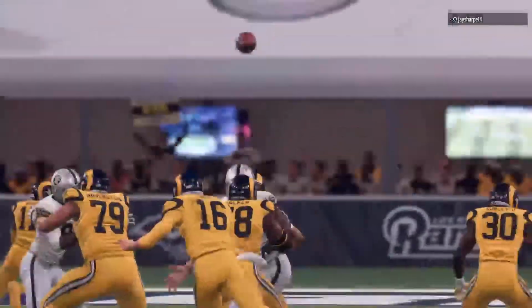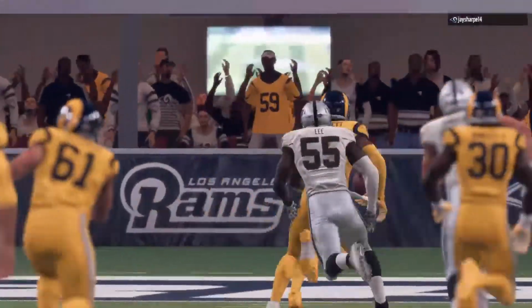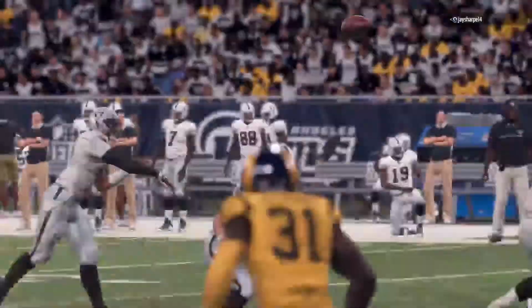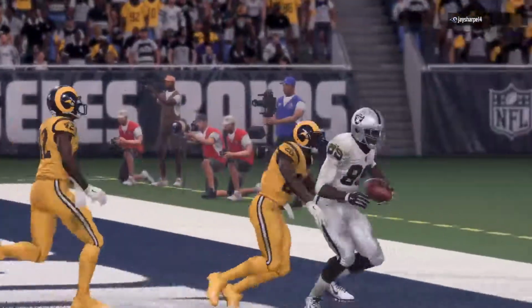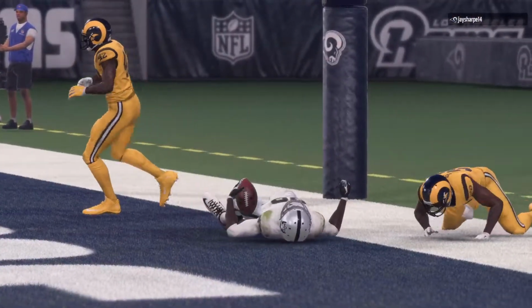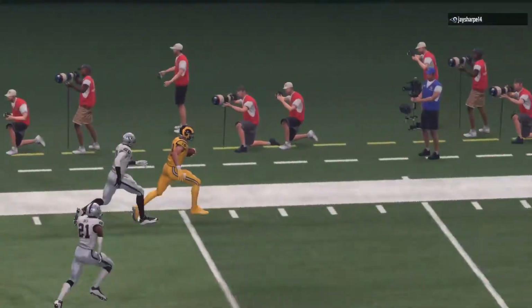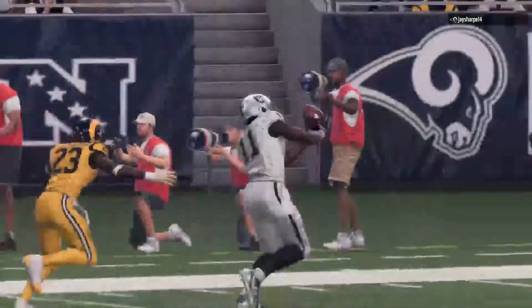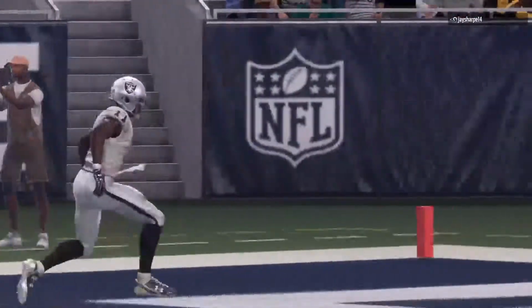So for the Raiders, they continue to make their case for the playoffs as they move to 9-3. And they'll have another road date next week with the Kansas City Chiefs. Meanwhile, for L.A., they fall to 6-6 now on the campaign. And they will get a home date next week against the Los Angeles Chargers.